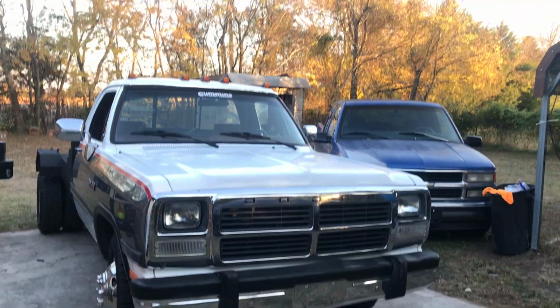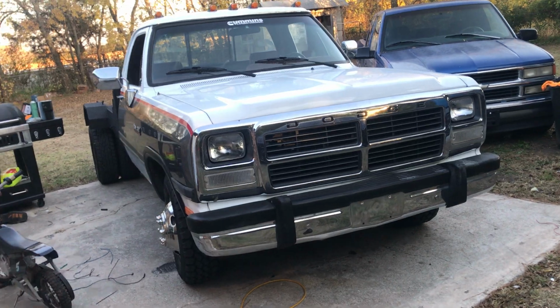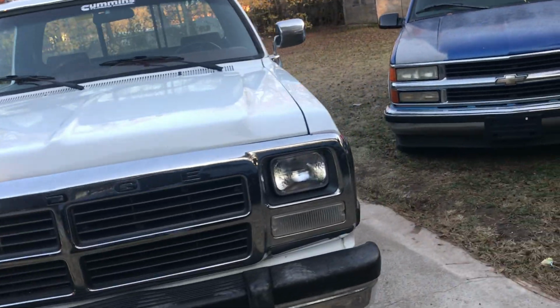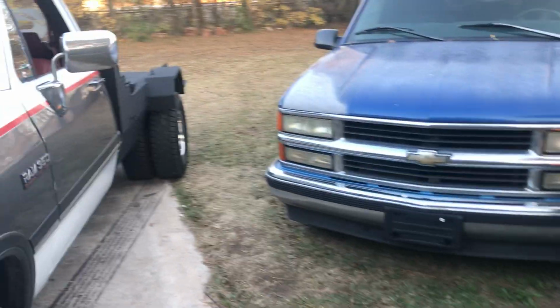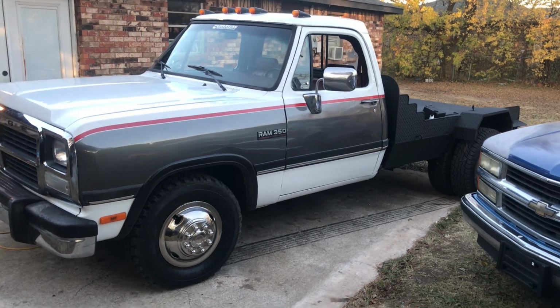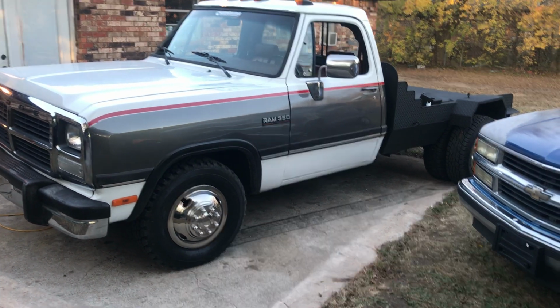Alright now, I'm going to make a little video of another toy I got. So, 1991 Dodge Ram D350 Cummins. It's a truck I've always liked. It's been local here. I've seen it for the last 3 or 4 years. I always thought, man, that's a nice looking old 12 valve.